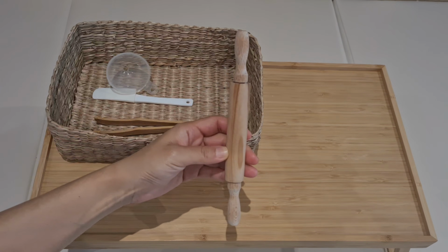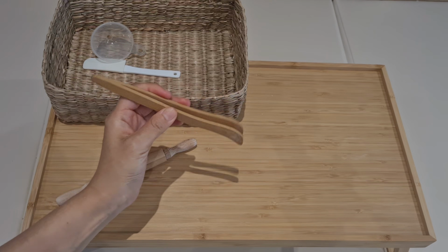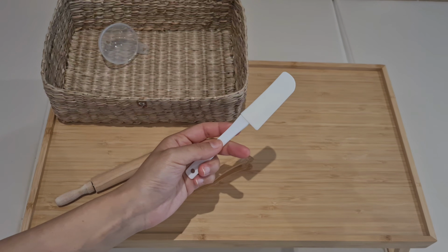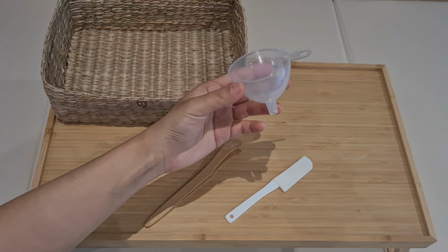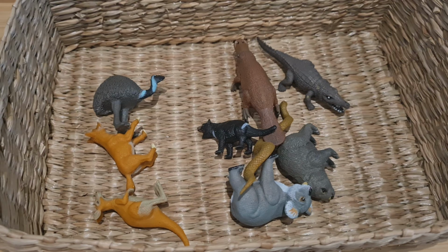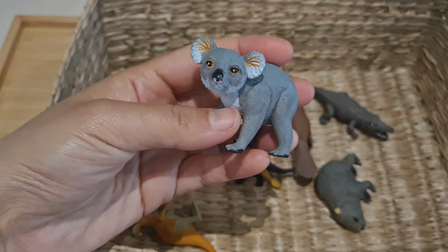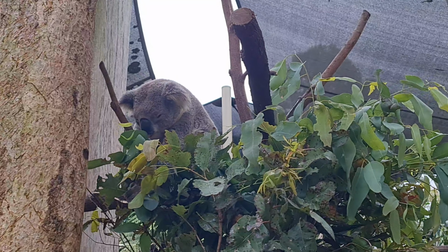First, start by presenting 3 to 4 replicas or real-life objects in the basket, and you can simply name each item in the language basket using the 3-period lesson as you show them or as they pull them out of the basket to explore and play. Currently, we have a collection of Australian animals which Alina is very familiar with. We visit a local sanctuary park or theme park at least once a month, so we see these animals regularly.